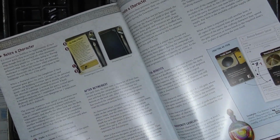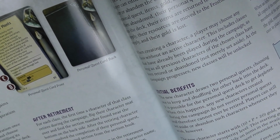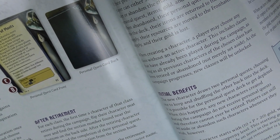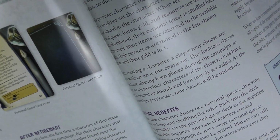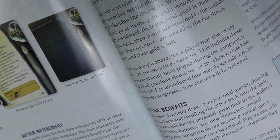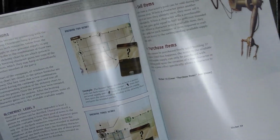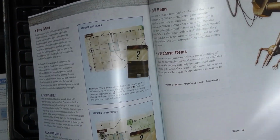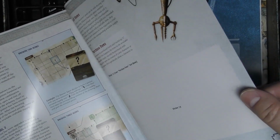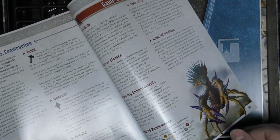Retiring a character. So after retirement for each class, the first time a character of that class retires during the campaign, flip that character mat over and find the section number found near the bottom of the back side. After retiring, the retiring character has resolved the completion of their personal quest. Read the indicated section from their section book. Nice. So there's lots of narrative involved, because there's kind of themes of your personal quest, so it probably brings an end to your story. And a big sticker goes here. These are like those 80s movie sticker books where you put Superman on every page.